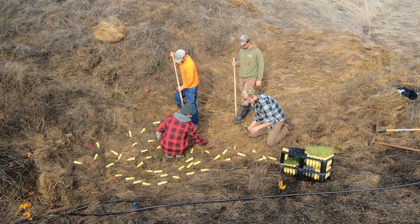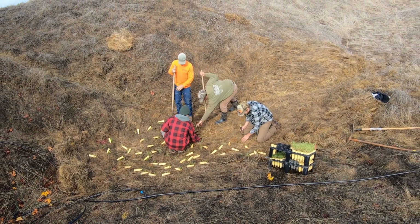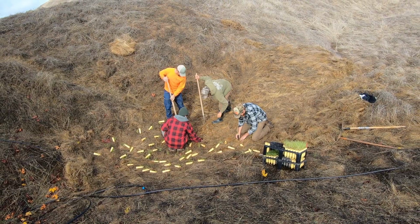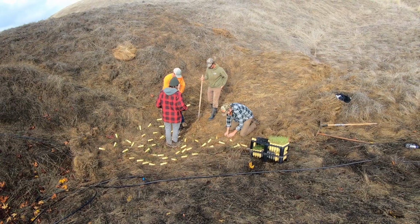And as those get established, they will send down deep roots, become a matrix of deep grass roots through here, and should basically stop the head cut from moving through this area. There is a little bit of risk with this.